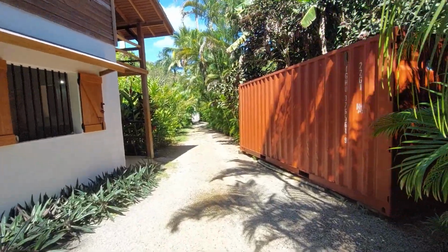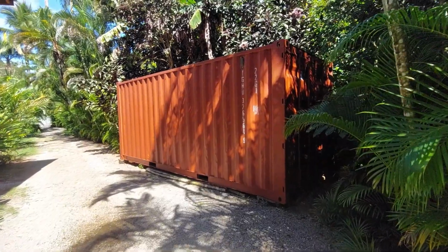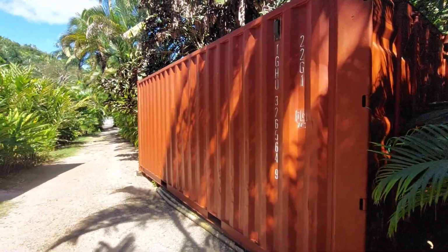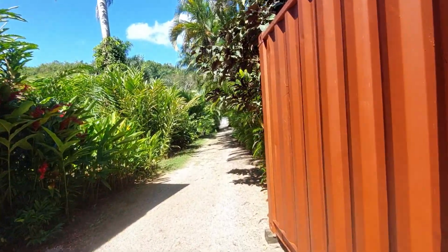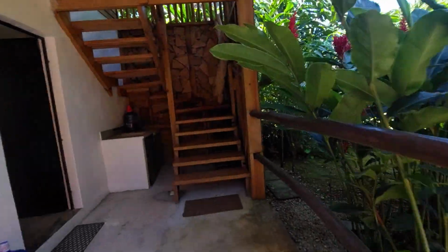So there's plenty of areas here to be planting vegetables. You can have your own farm. And the container on the right, that travels with the owners. So when they leave here, that will be going to their new home with all their possessions in it. Now we're going to look at the gardens later on when we get down there. So we're going to now go and have a look in these two little casitas here.